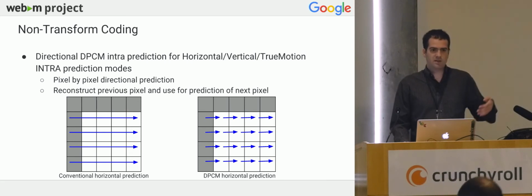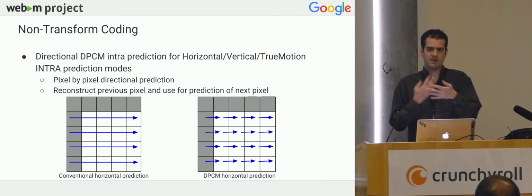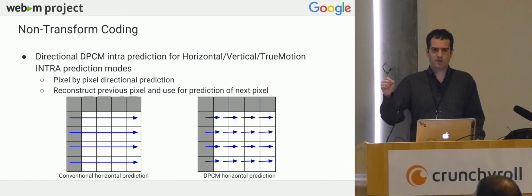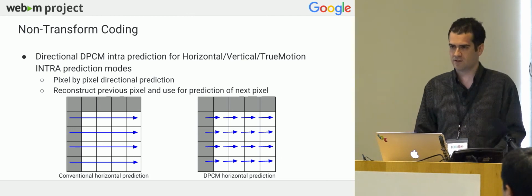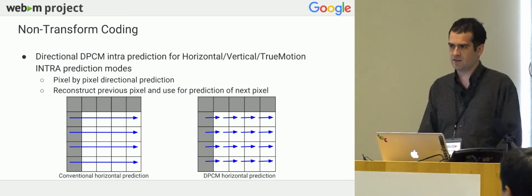Traditionally, you predict the whole block, and then you take the reverse transform of the whole block, and you add those together. But when you're not doing the transform, you can grab your coded error signal 1 pixel at a time, add that to your prediction, and then use that to predict the next pixel. We do this for horizontal and vertical prediction and something we call true motion, which is a superposition of horizontal and vertical. The diagonal prediction angles use complex filtering, so we're not using this here.